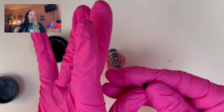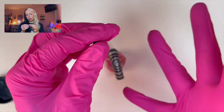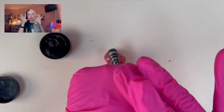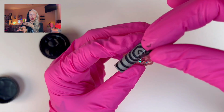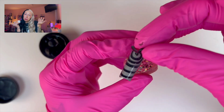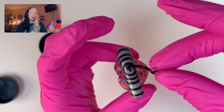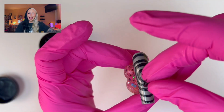I think I am happy that I did the black painting underneath it. I don't think you have to. If you're just wanting to do a swirl and you don't have a ton of time, just do the 3D swirl. But I feel like it adds a little bit of depth when you're looking at it, that you can kind of see a shadow underneath the 3D clay. You know? So that's why I did that. You're going to cover it, but it just adds a little shadow.